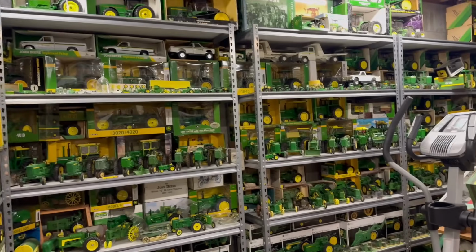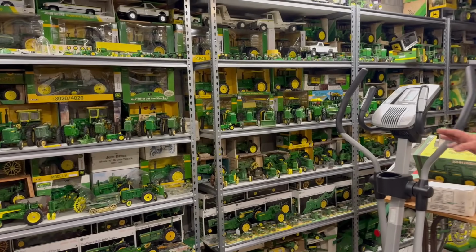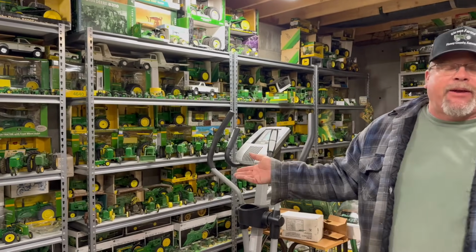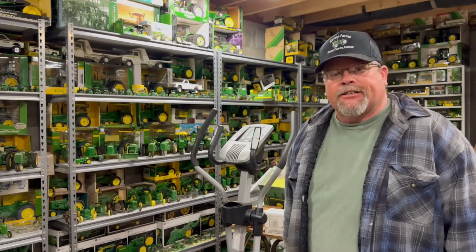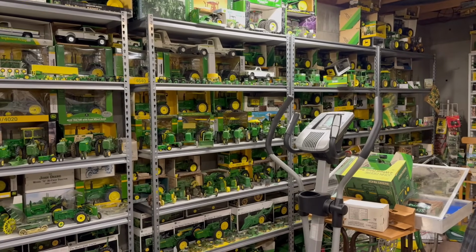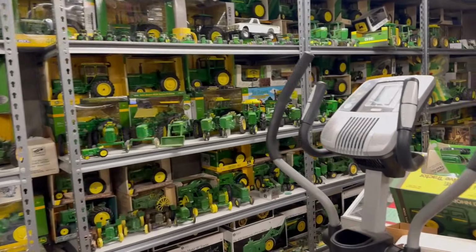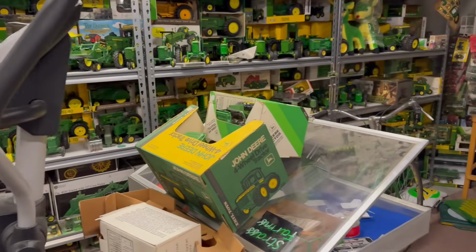Everything got real green all of a sudden. Yeah, this is when you don't work as hard. You international guys don't understand that, but this is the kind of paint that you just don't work as hard. So you got like everything in here. Oh yeah, there's stuff, but I've got stuff missing right now because I took it off the wall. Heck, I even got a John Deere bicycle.